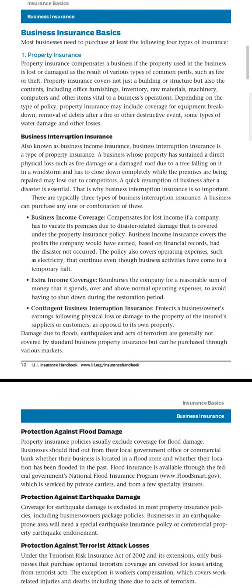Business income coverage compensates for lost income if a company has to vacate its premises due to disaster-related damage that is covered. This is the profit the company would have earned, based on financial records, had the disaster not occurred. The policy also covers operating expenses, such as electricity, that continue even though business activities have come to a halt.